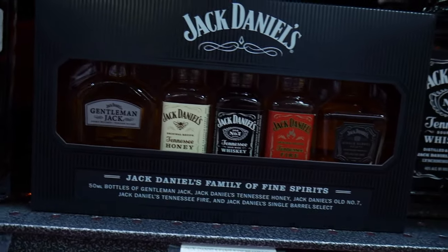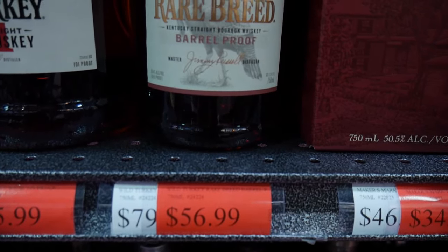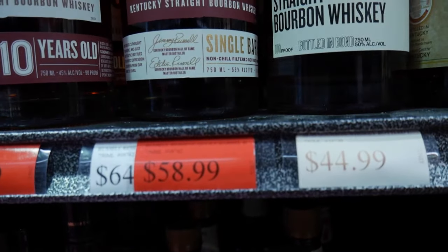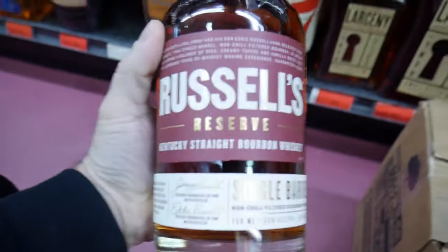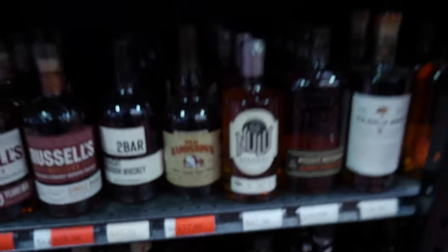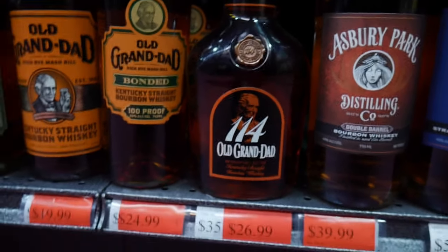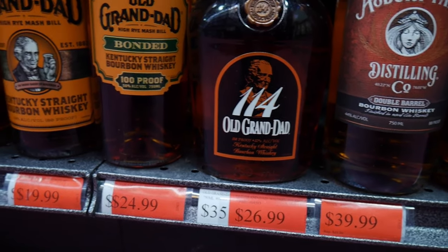A cool little set here, all the Jacks. Wild Turkey Rare Breed for anybody looking for it, $56, not a bad price. We got a Russell's single barrel here, coming at $58.99. Let's see here. Not too bad, 110 proof. I know a lot of people say it's hard to find here in Jersey, but there it is right there, Old Granddad 114, coming at $27, and just can't beat that boy right there.